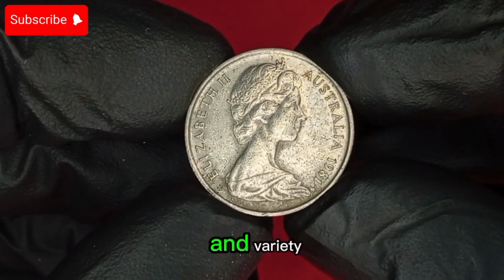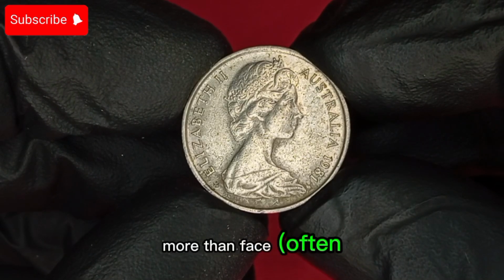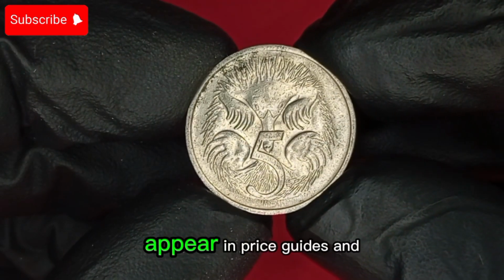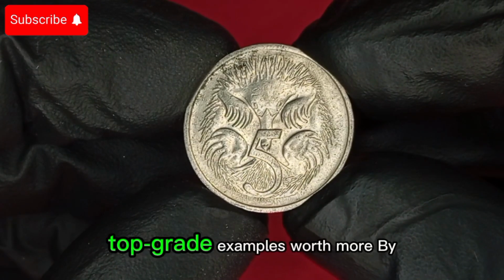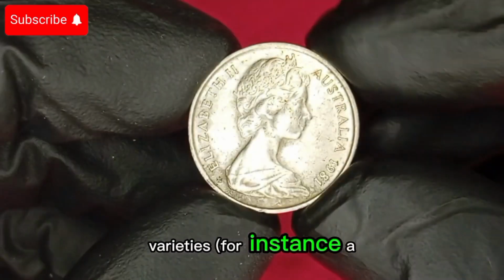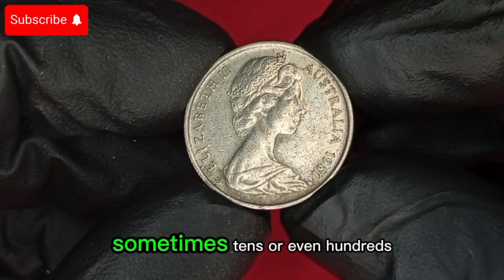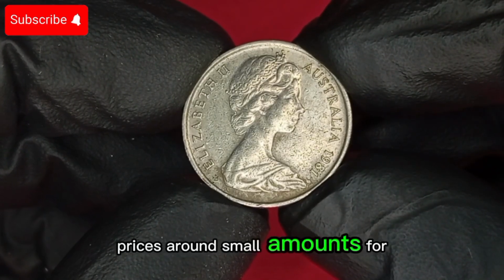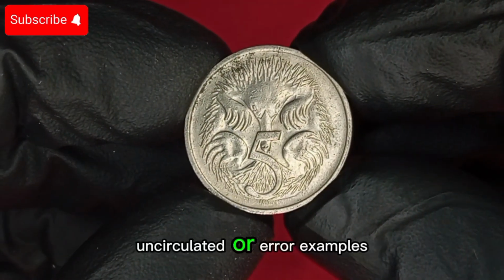Value depends entirely on grade and variety. A circulated 1981 5C is generally worth only a little more than face, often a few cents to a few dollars. Uncirculated mint state coins, MS62, MS65, appear in price guides and dealer listings in the low single-digit to low double-digit AUD range, with top-grade examples worth more. By contrast, documented error pieces or very rare varieties, for instance a brockage or other minting error, may fetch multiples, sometimes tens or even hundreds of dollars, depending on rarity and condition. Online marketplaces show common buy it now prices around small amounts for circulated pieces, and occasional eBay or dealer listings for more for uncirculated or error examples.